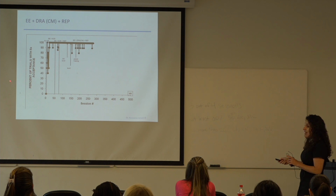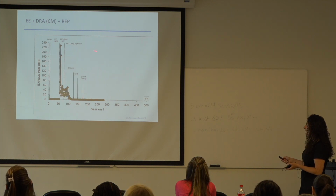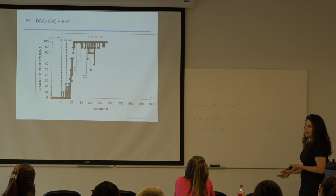Because if you're just looking at acceptance and you're not graphing it, this looks beautiful. I don't see the problem. It's really, again, looking beautiful. I don't see a problem. It's these expels that we're talking about. So you have to then identify that and target that. And then you have to be able to identify and target the packing.